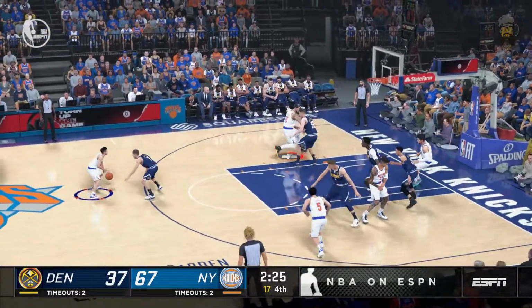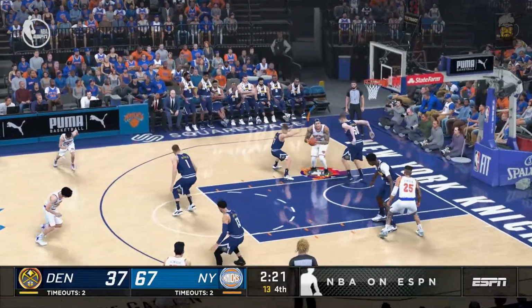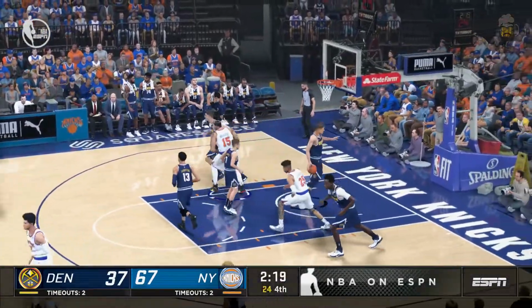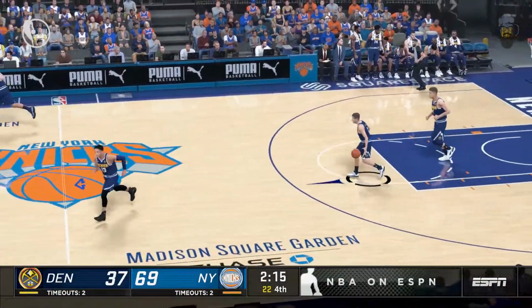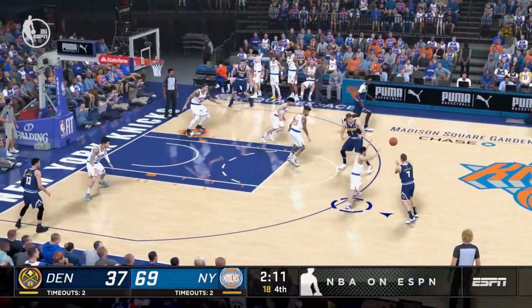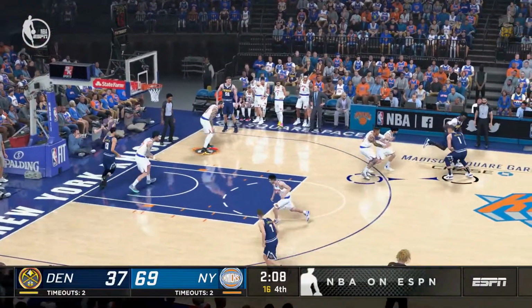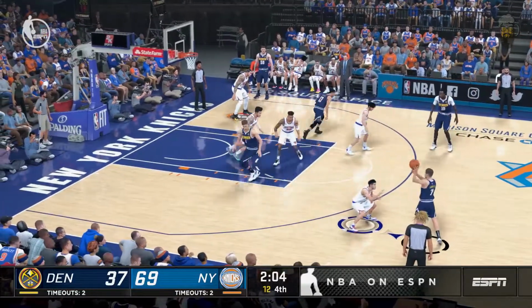Passes it to Speedy. Here's the chosen one. Uses the glass to finish the layup. Boy, you have to be impressed with the offensive production. They have got it firing on all cylinders. I mean, this team is just dangerous. Right now, every shot that they're putting up feels like it's going in.